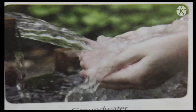Fresh water is also found deep inside the earth in the spaces between the soil and the rocks, and it is known as groundwater. The top level of groundwater is called the water table.